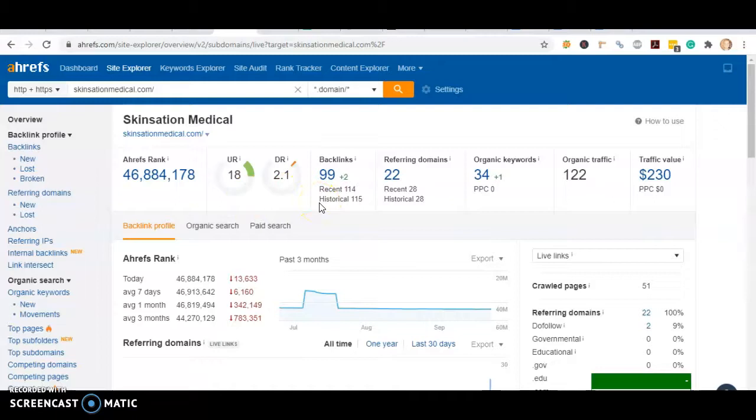Another thing with backlinking is you want to get relative backlinks. So having another med spa in, say, Georgia or maybe Texas linking back to your website is going to be a lot more effective than, say, Pizza Hut, because Google knows that you guys are not in the pizza industry. So definitely get relative trustworthy links pointing back at you.